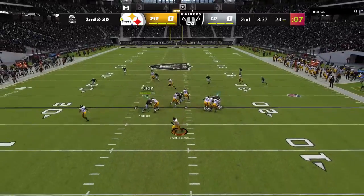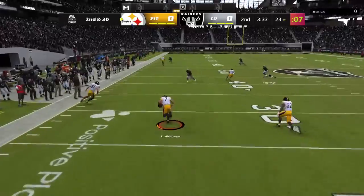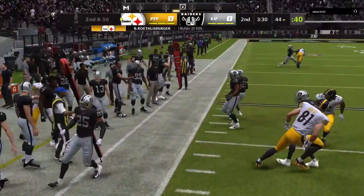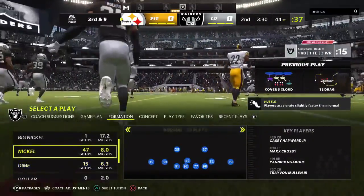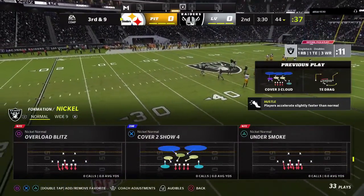Another try after the first down sack. Roethlisberger. And he goes out of bounds just shy of the 45. A breakdown defensively there as the scramble is going to set him up with a much more manageable third down.